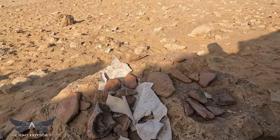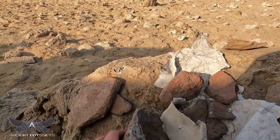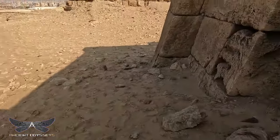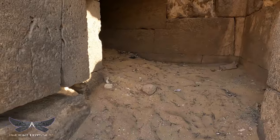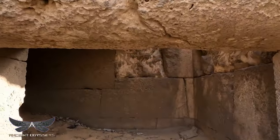Look at all this pottery. Decorative lintel.